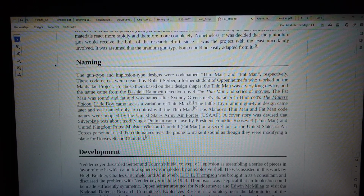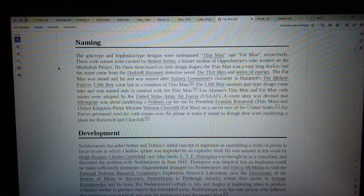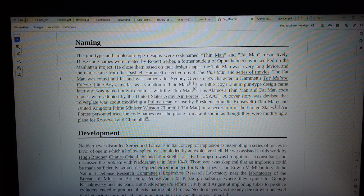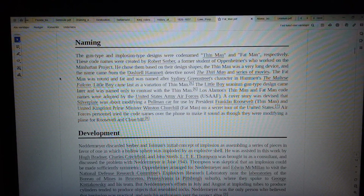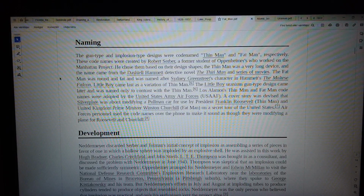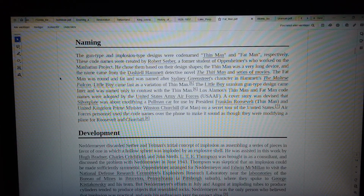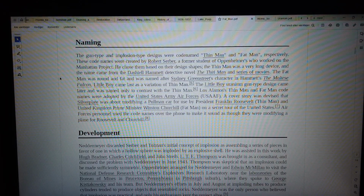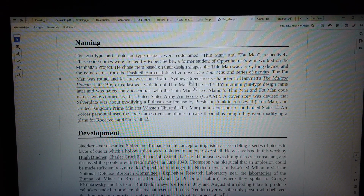Naming. The gun-type and implosion-type designs were codenamed Thin Man and Fat Man, respectively. These code names were created by Robert Serber, a former student of Oppenheimer's who worked on the Manhattan Project. He chose them based on their design shapes. The Thin Man was a very long device, and the name came from the Dashiell Hammett detective novel The Thin Man and series of movies. The Fat Man was round and fat and was named after Sydney Greenstreet's character in Hammett's The Maltese Falcon. Little Boy came last as a variation of Thin Man. The Little Boy uranium gun-type design came later and was named only to contrast with the Thin Man.